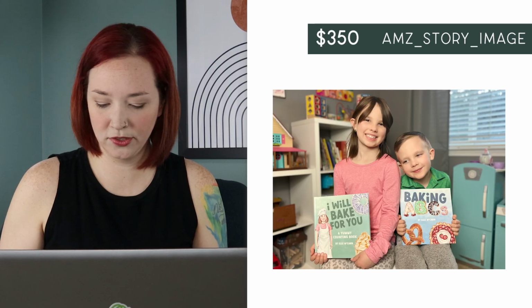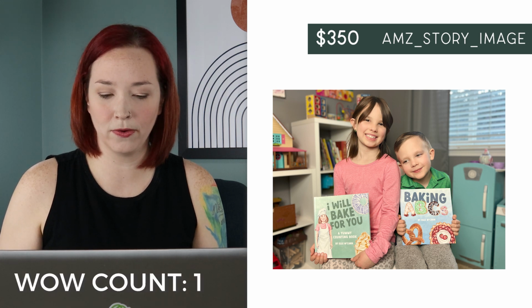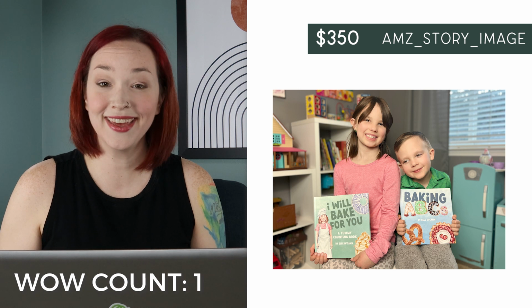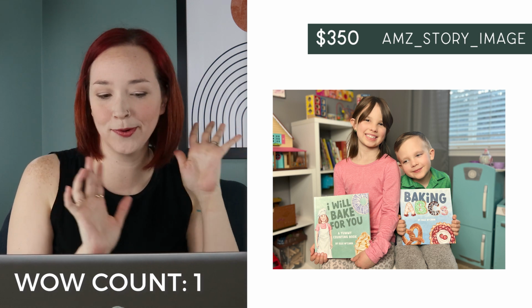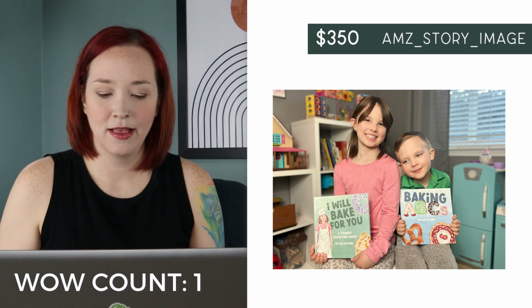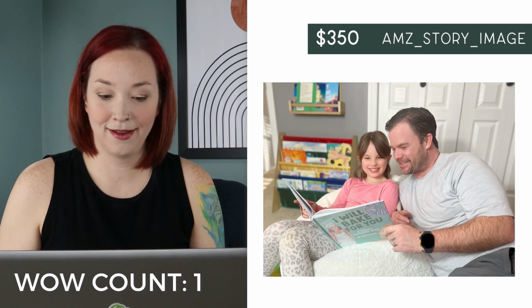Okay, let's click in. This is from AMZ Story Image. Wow, that's a super cute photo. I love this. Okay, so the daughter, the son, and it's clearly a kid's room. There's toys around, like it looks like they were probably just reading when they were playing. Love that, super cute. And both books.